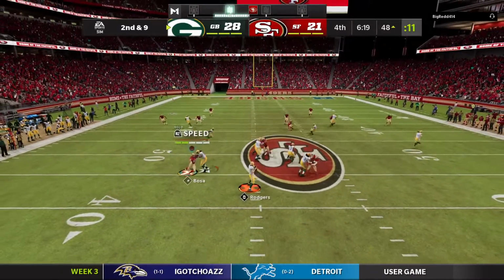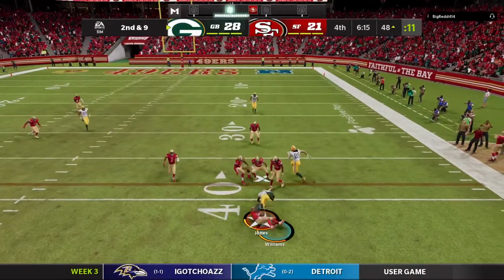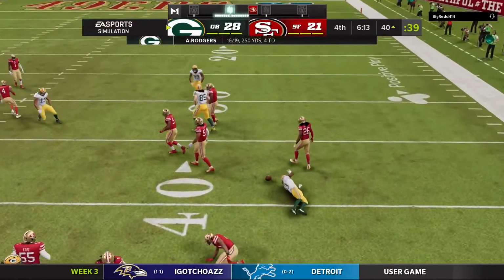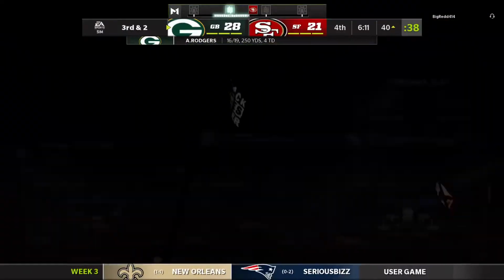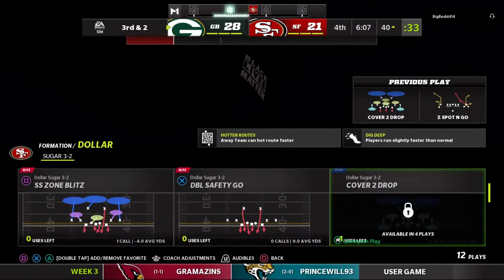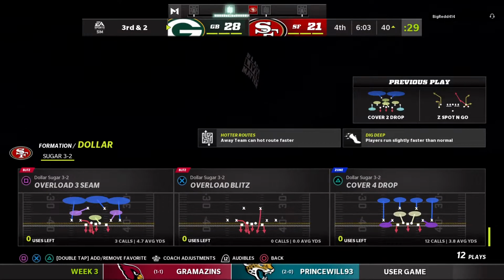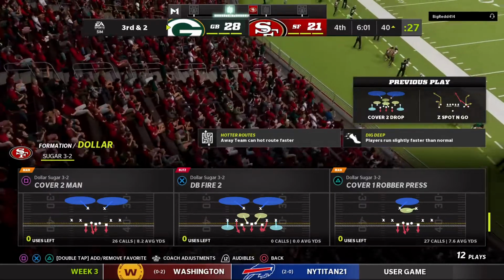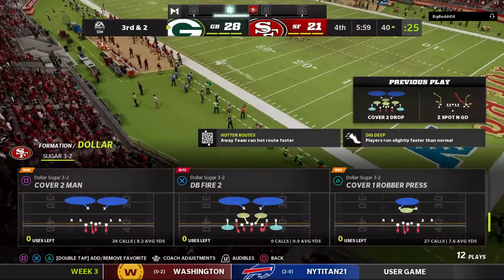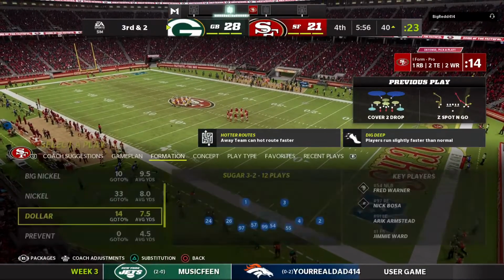Here's Rodgers. Drops it to Jones in the flat. And he'll be brought down, it looks like, right at the 40. And we see another pitch and catch there to the running back. This position just continues to evolve. They become just as critical to the passing attack as a lot of receivers, tight ends, because their ability to make people miss in the open field can really generate big plays for an offense.